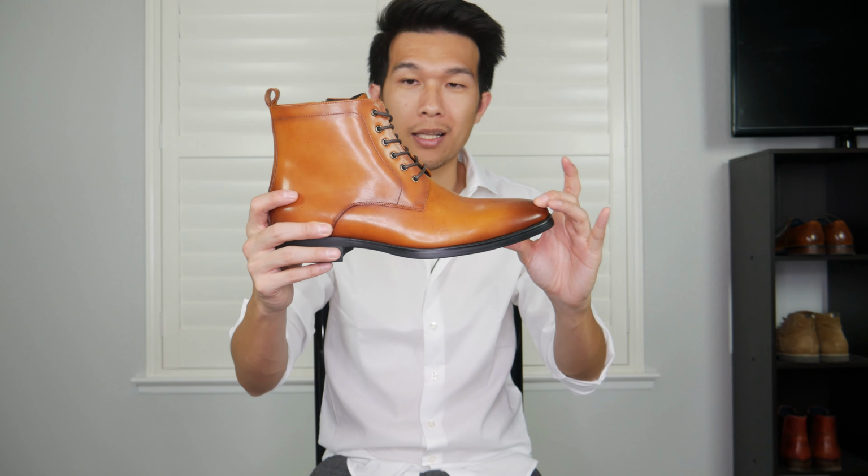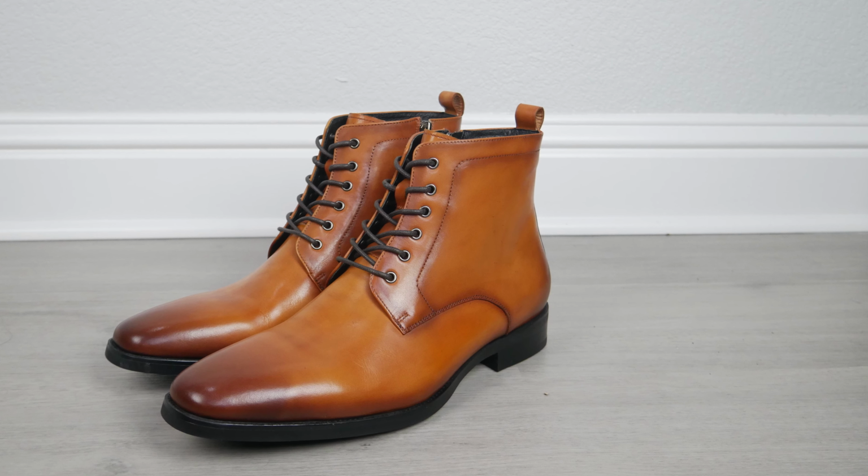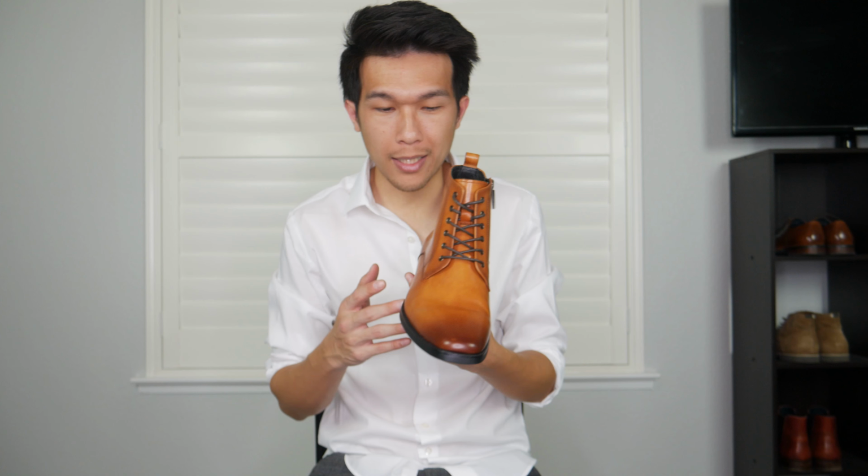Up next, we have the GIFENNSE Oxford lace-up Chukka boot. And the first thing that comes to my mind when I first saw this boot is it's super stylish. It currently costs about $99.88 to $108.88.